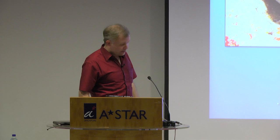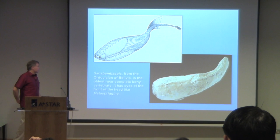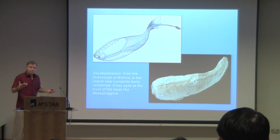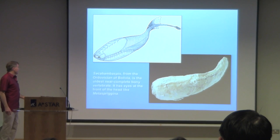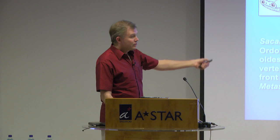This thing here from the Ordovician of Bolivia, so maybe 480 or so million years old, is a thing called Sacabambaspis. And what's nice about it is that it is the oldest near-complete bony vertebrate. There are bits missing from this actual specimen, but it's still quite nice material. You can see eyes at the front of the head, like car headlights, again, rather like Metaspriggina. But in this case, the whole fish is covered in bone with dentine on top, forming big plates and scales further back along the body. Total size of this thing, about so.